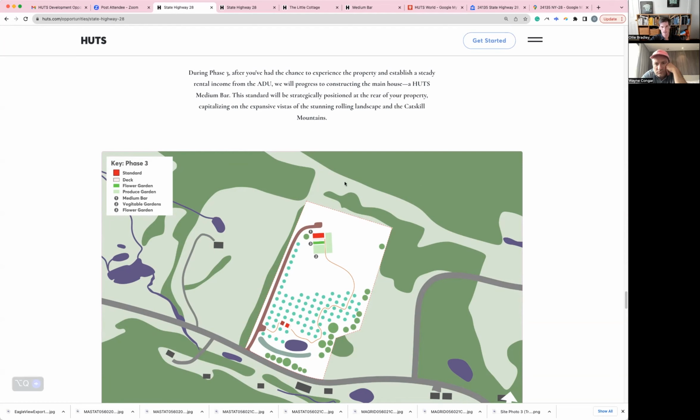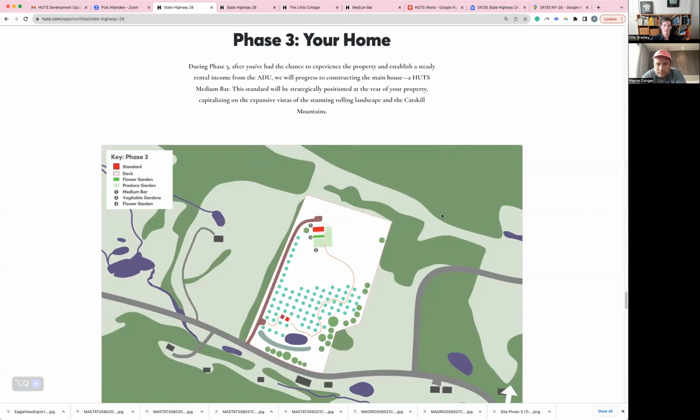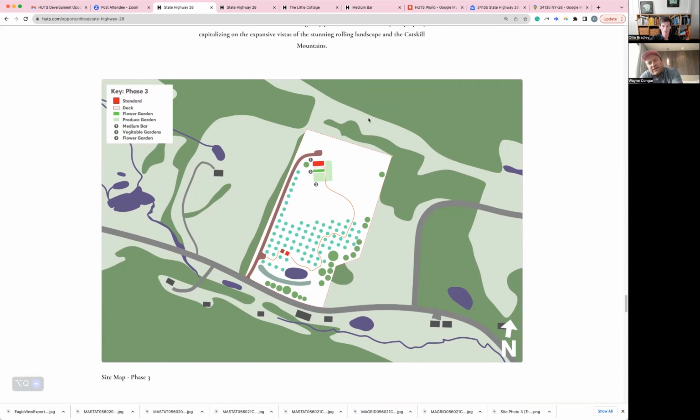As you saw in the beginning, these are rolling foothills of the Catskills, and we're imagining this standard almost set in a farm. A flower garden would be the first foreground as you're looking out, beyond it a vegetable raised bed feel, and then out to the field and the orchard beyond. So you're getting this layered landscape experience, from the domesticated and beautiful out to the sublime landscapes of the Hudson Valley.